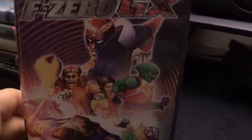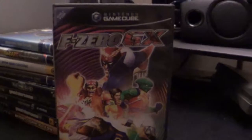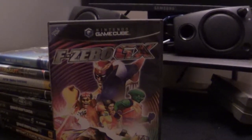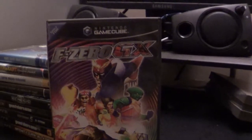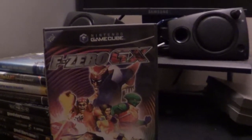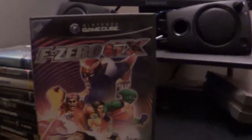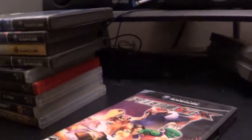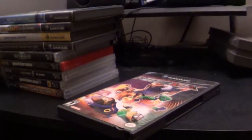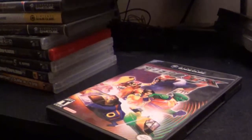F-Zero GX, one of my favorites. The very nice sequel to F-Zero X from the N64. Saw this on Tech TV back in the day. Morgan Webb just couldn't get over how much of a sense of speed there was in this game. So, yeah, that crappy Smash Brothers Melee case that I had was actually originally the F-Zero GX case. Now that I think of it, yeah, that was the F-Zero GX case.